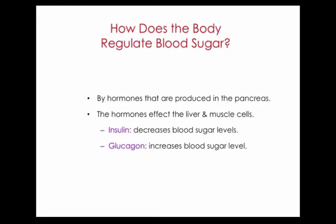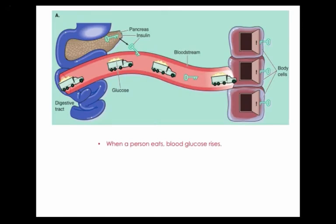Blood sugars are regulated by hormones that are produced in what are called beta islet cells of the pancreas. These hormones act specifically on liver and muscle cells. And the two hormones involved in blood sugar regulation are insulin, which decreases blood sugar levels, and glucagon, which increases blood sugar levels. If we look at this lovely cartoon, we can hopefully understand a little bit more about blood glucose regulation.